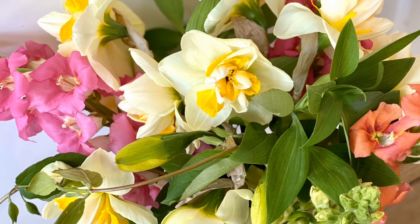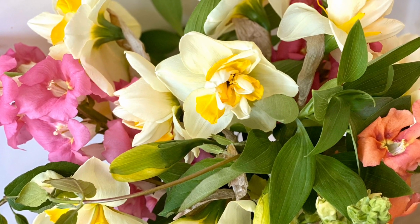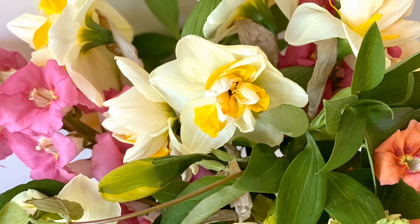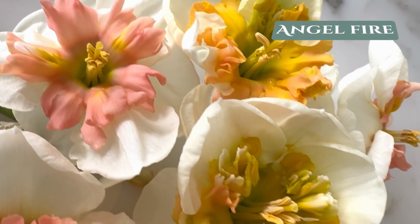These fully double flowers remind me of little pom-poms dancing in the spring breeze. Their ivory white petals with pale yellow segments make them incredibly versatile. Our next stop is Angel Fire.